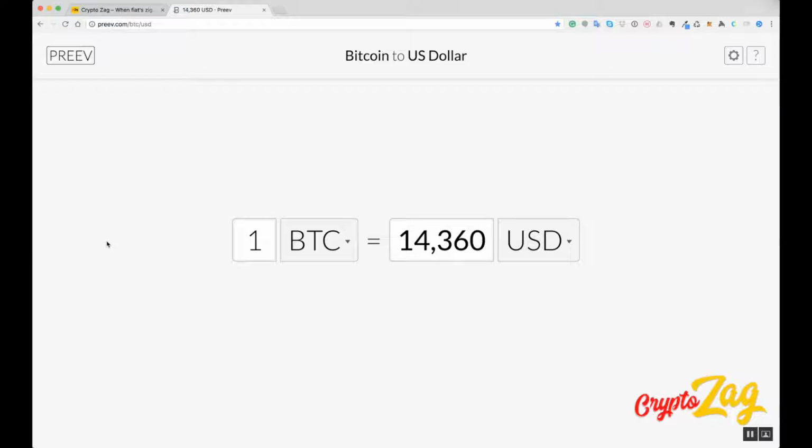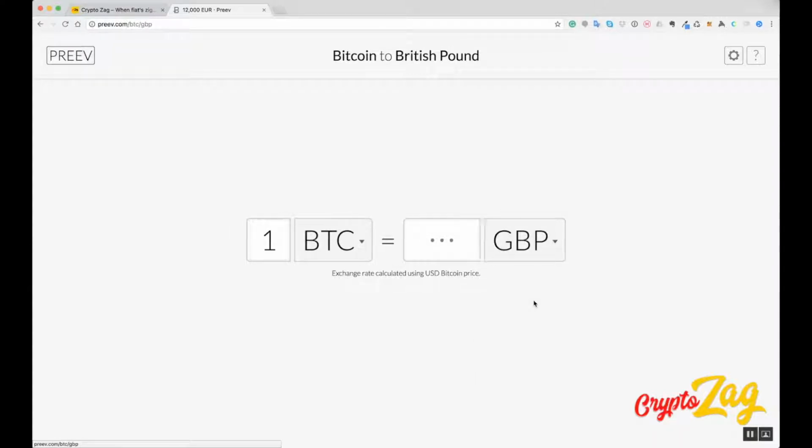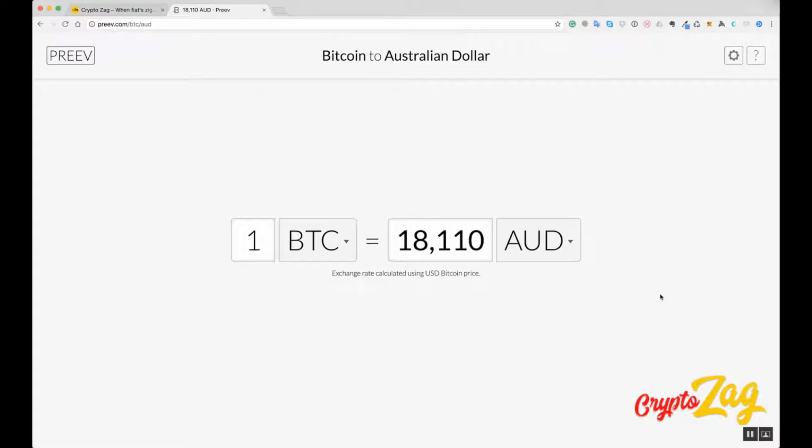Price of Bitcoin for one Bitcoin is $14,360. So it's actually going up. For euros, it's 12,000 euro. Also going up. Wow, 12,000 even. What's the chances of me having that number in front of me so even like that? In British pounds, 10,460. In Canadian dollars, 17,880. In Australian dollars, 18,110 Australian dollars. So that is where we're at with Bitcoin at the moment.